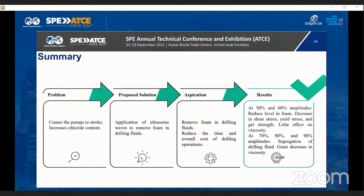The novelty of the study is that ultrasonic waves can be a new innovative method for removing foam in drilling fluid, with the aspiration that it will have a positive impact on drilling operations and reduce the time and overall costs. I studied the before and after effects of ultrasonic waves and their impact on the rheology of the fluid at various amplitudes and oil volumes.